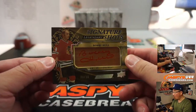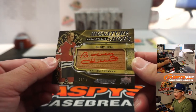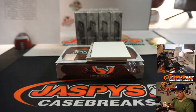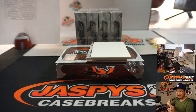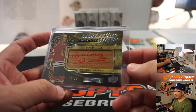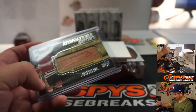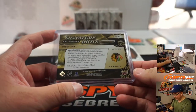And we've got Bobby Hull. Wow. Legendary signature shots, right on the wood. That is sharp. 9 out of 10 for the Chicago Blackhawks. And that is new guy mojo. New to hockey, Mike V. And jersey, good eye, Jack. Jersey number as well. There you go, Mike V. Joined the number block, got randomized 9, got the Bobby Hull.